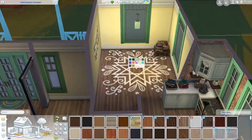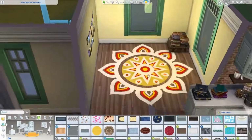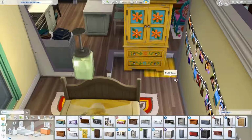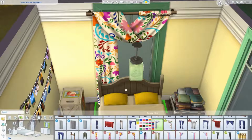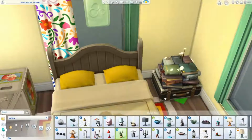So now we're doing the spare bedroom. I wanted a yellow theme, a really pale yellow kind of theme, so I did that. And I feel like a teenager uses this bedroom because it's just got those pictures and the small details in there, that kind of thing.